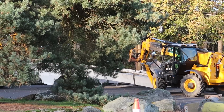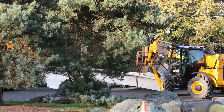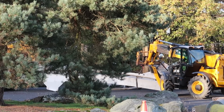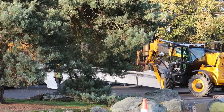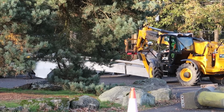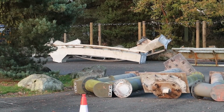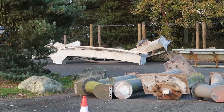Oh no, that was really gentle at that side. I think it's touched down. That's it. And there we go, it's down. That was really quiet. Fantastic. Look at that. Another piece out. And there it is, about 15 minutes after being there on the crane, another piece of Nemesis track down here on the car park.